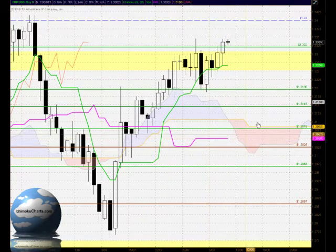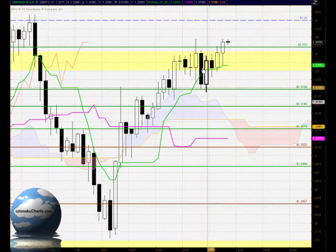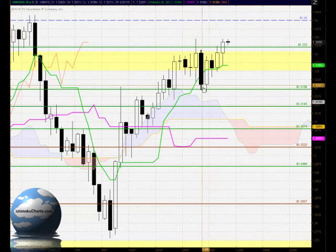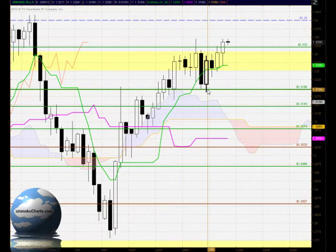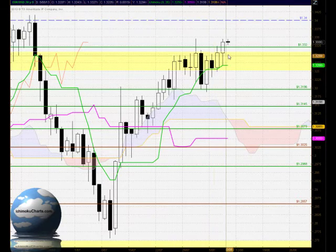Interestingly, the Kijun-sen is still pointing flat. Initially, we saw price action attempting to retrace back towards that flat Kijun-sen. That didn't last for long. It was quite a dynamic candle, a very large black body candle, but we saw the market finding support around the 131.96 level, and then the buyers came back into this market. I think it says something about the strength of the buyers in this market overall.